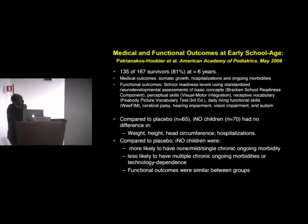And more recently, the study should be published now, he had done the follow-up at 6 years of age. But you can see that compared to placebo, the babies that were treated with inhaled nitric oxide were more likely to have non-mild or single chronic ongoing morbidity, and less likely to have multiple chronic ongoing morbidities or technology dependence. That sounds like a bit of a stretch to show that 6 years later we still have some benefits.